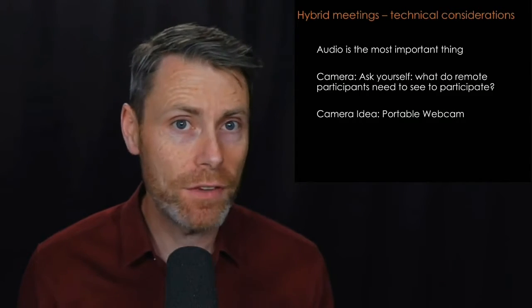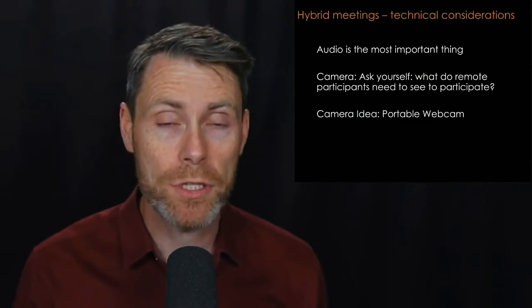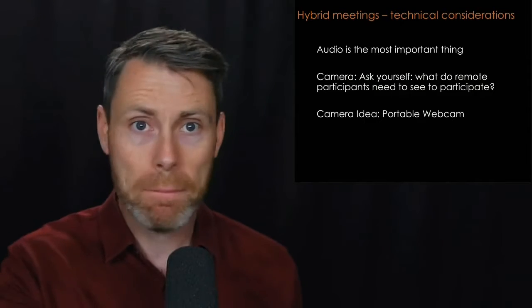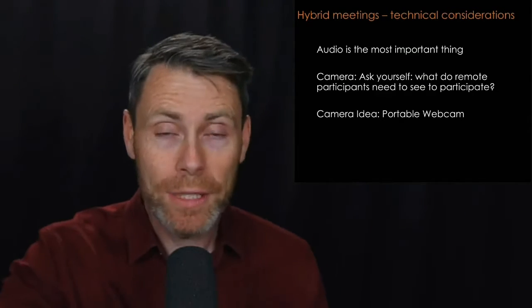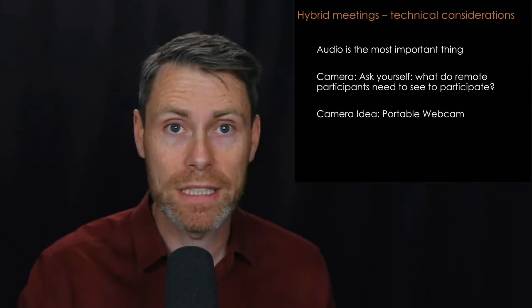A nice idea for this, and very easy to do, is to use a portable webcam. So if this meeting is being run from a laptop on the table, then connect a second camera, a webcam, to this laptop, and that webcam can be passed around the table very easily. And so when I'm talking, I'm holding the webcam and I can look into the webcam and look at the people in the room, and that way I'm including the people online. And then the next person who needs to speak, you can hand the webcam over to them.